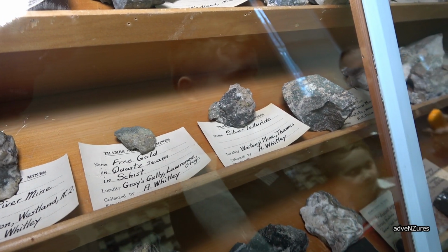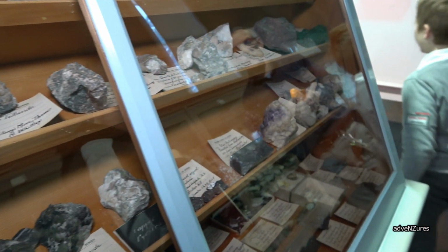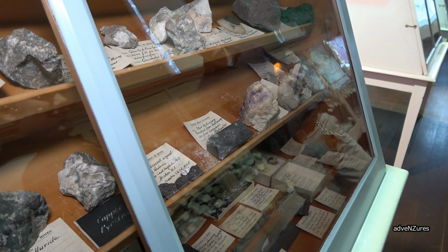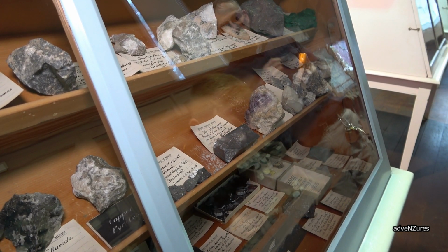Is this amethyst there? This one? That's what we call amethystine quartz. Yes, it's a weak form of amethyst here. It doesn't have the deeper purpley colour. Amethystine quartz, so it's got an iron mineral in it that forms that light blue colour.